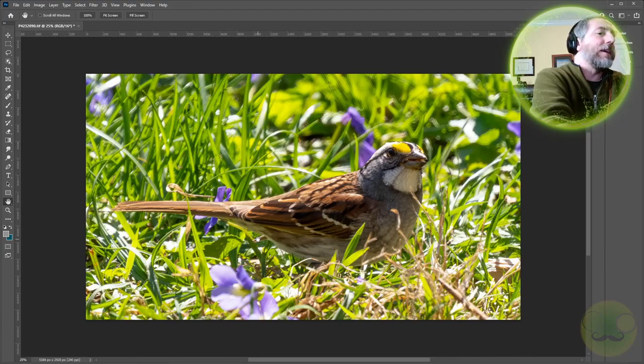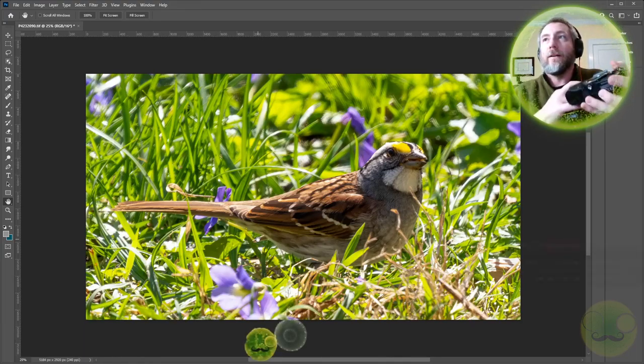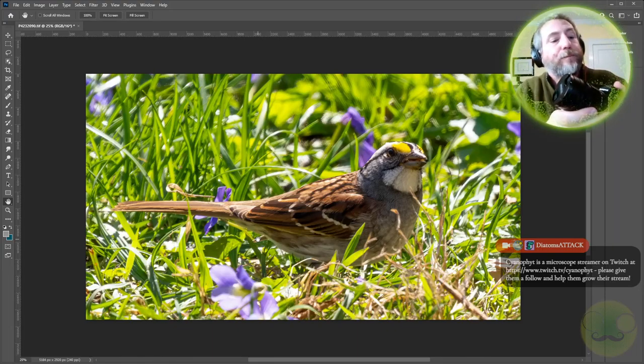Gotta unlock it. So this is my first camera from the set. This is the Olympus OM-D E-M5 Mark II. All of the cameras basically use the same mirrorless body, which means the sensor is directly in there. There's no mirror. And it allows me to use very shortened lenses because they don't have to have as big of a lens length because they're not bouncing through a mirror.